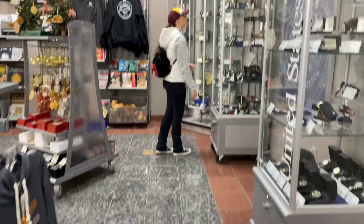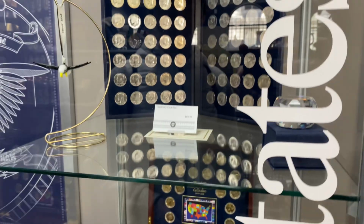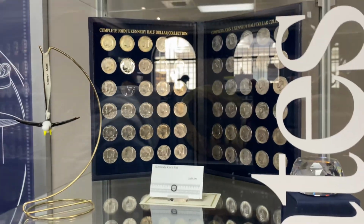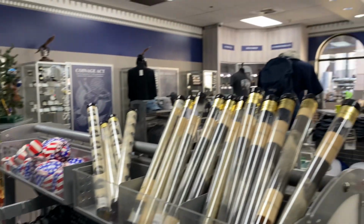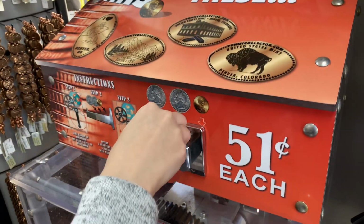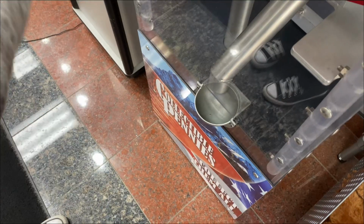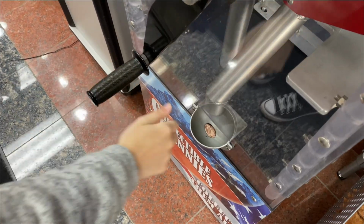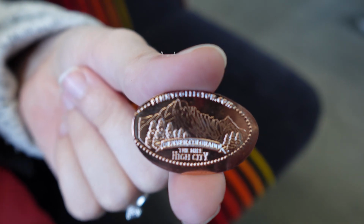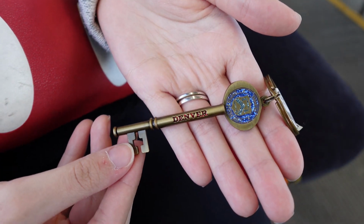We were able to go into the US Mint store off to the side. It was really cool to see. It had tons of different items ranging from small souvenirs to expensive collector's items like special edition coin sets and watches. Even though we didn't go on the US Mint tour, we did decide to get some things from the gift shop. After seeing this souvenir penny machine, we knew we had to get a cool design from it since it was only 51 cents. And we got this cool key souvenir which says Denver, Colorado and US Mint on it.